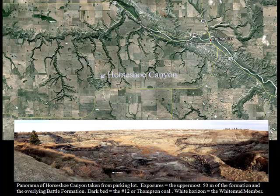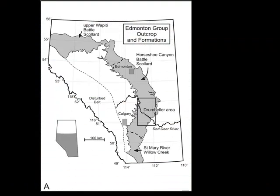The Horseshoe Canyon Formation, the package of rocks here in the Drumheller region, is named after this quarter section patch of badlands out on Highway 9 just west of Drumheller. And here's a photograph, a photo mosaic of that area. Beautiful badlands, typical Horseshoe Canyon Formation strata with the coals and these multicolored drab browns and grays and greens.